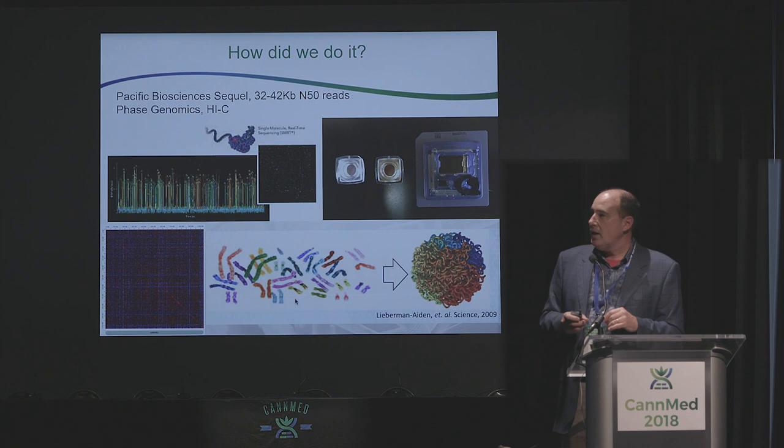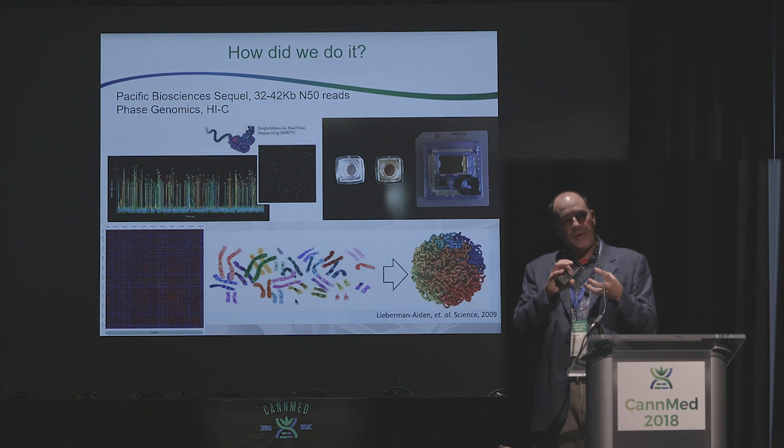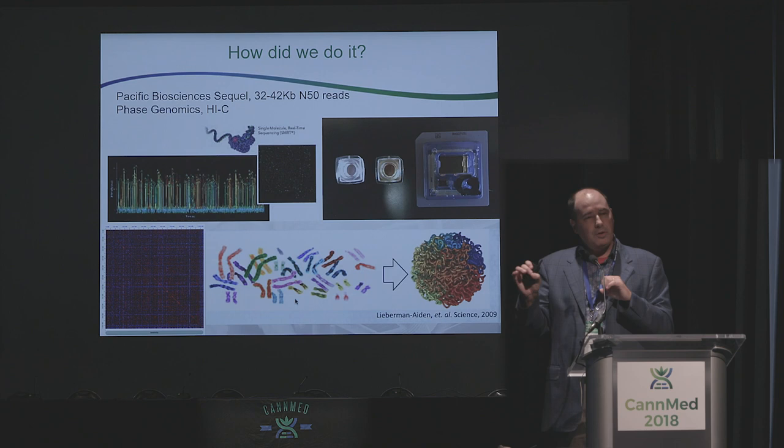And then the other one is this Hi-C approach that Phase Genomics was doing. What this does is it really gives you three-dimensional structures of the genome, because their genome is not these perfect, beautiful linear chromosomes. It's actually a big Gordian knot. And when you cross-link that, you end up cross-linking certain DNA into certain compartments of cells, like the mitochondrial DNA ends up in one place and the chloroplast ends up in another.